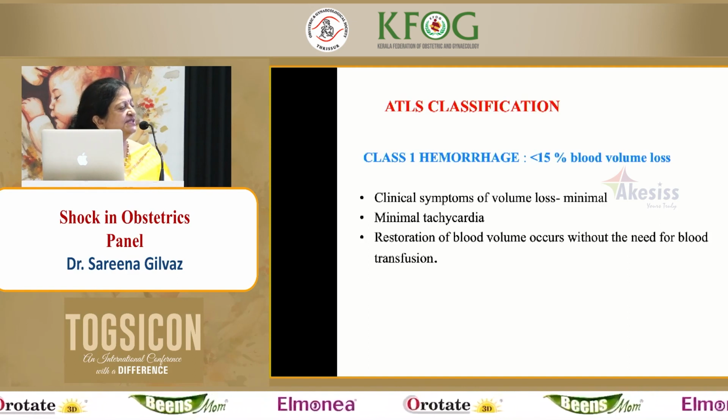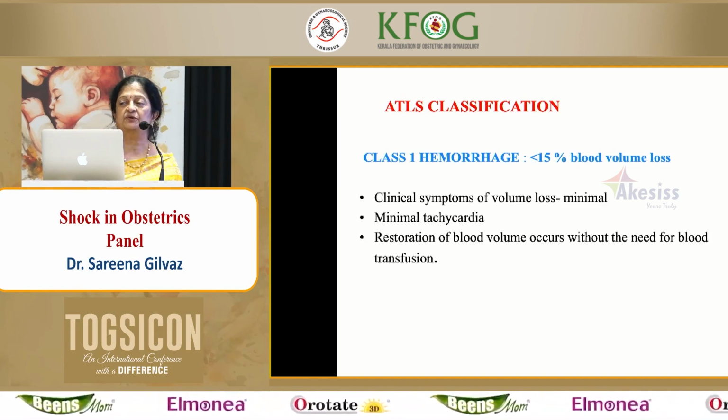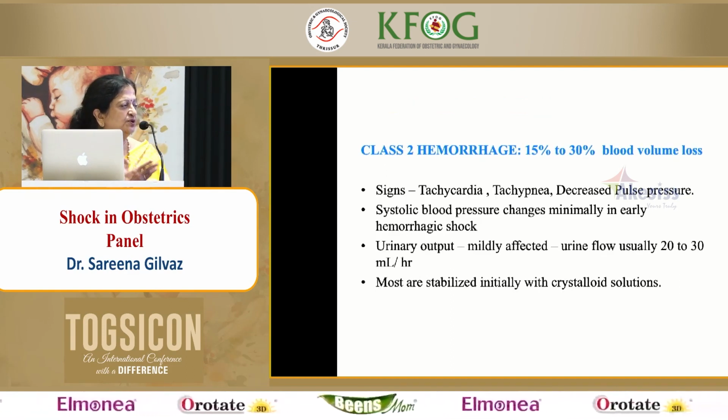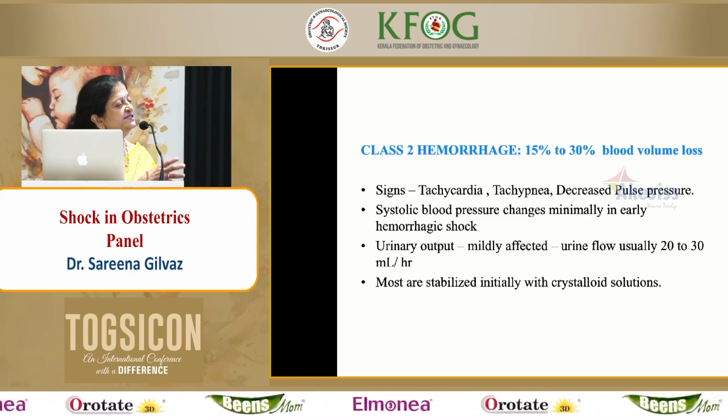So in a class 1 stage, you would just give some fluids, right? Yeah, just fluid is all that you require to restore the intravascular volume. In a class 2, she's got something more: tachycardia with tachypnea. And what is this decreased pulse pressure?